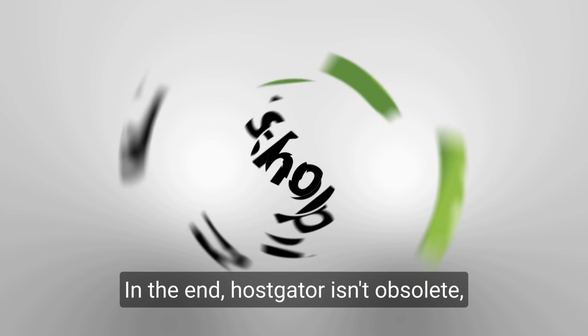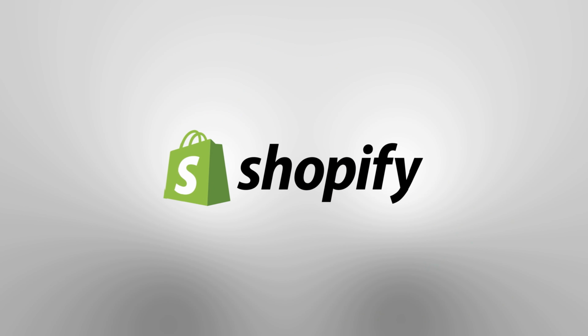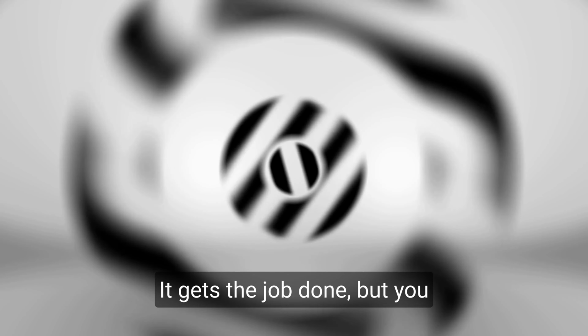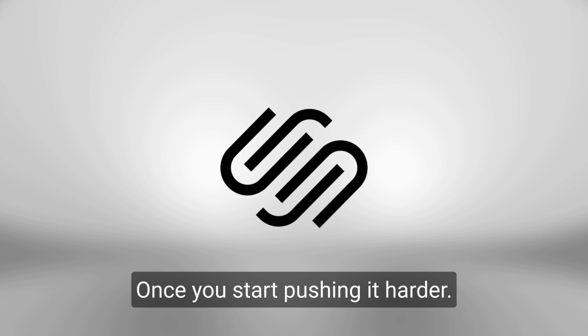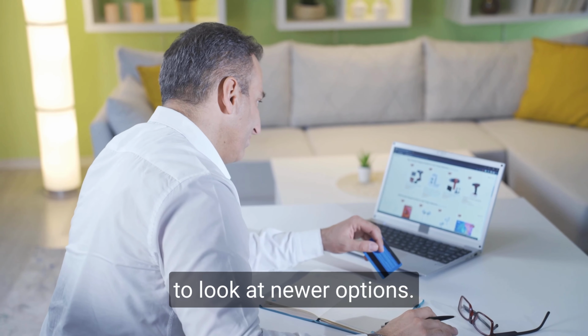In the end, HostGator isn't obsolete. It's more like a reliable old car. It gets the job done, but you can feel the years on it once you start pushing it harder. For the right user, it's still solid. For others, it might be time to look at newer options.